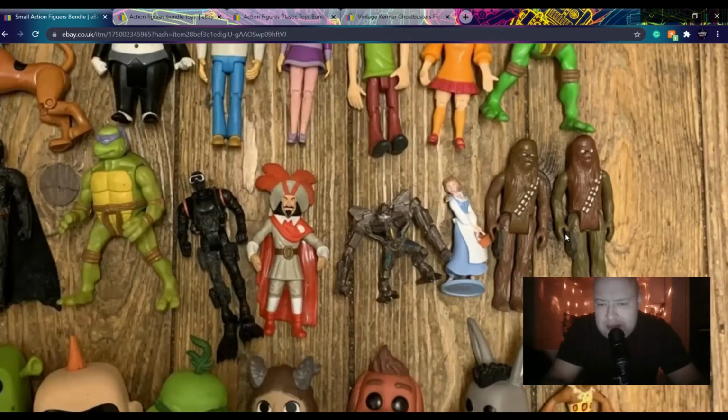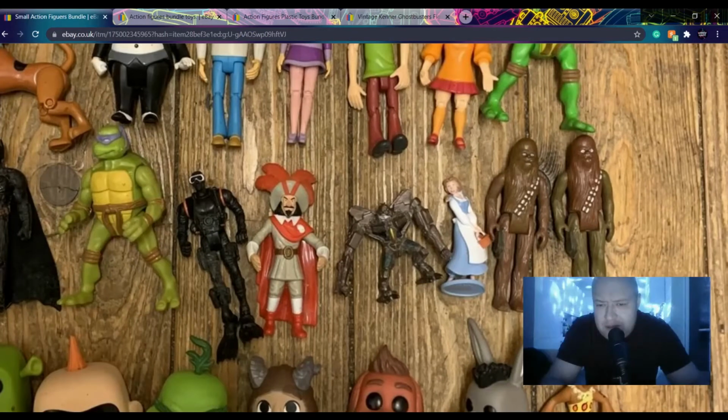What we've got here, these are some early Chewbaccas. So if you were going to flip this stuff, you could sell the Chewbaccas individually. Judging by the lack of articulation and some of the discoloration on this one at the side, I would say they are possibly original ones from the original Star Wars era.